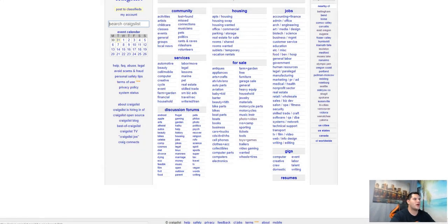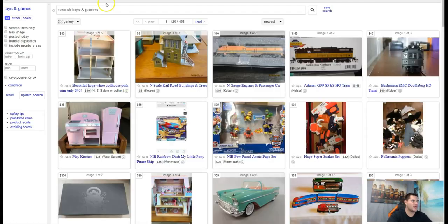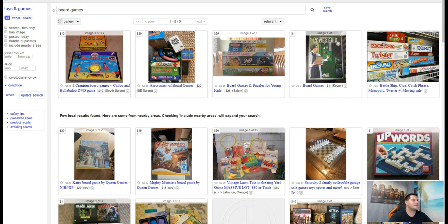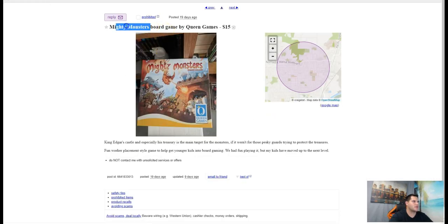So right here, we're on Craigslist.com. You can kind of see it up here. What I like to do is go into photo and video and toys and games. We're going to go into toys and games, and I'm going to look for board games, all right? You can spell it both ways. I'm just going to spell it with a space, okay? Board games, just like that. So right here, let's see. Let's try to find some different stuff. Mighty Monsters board game.